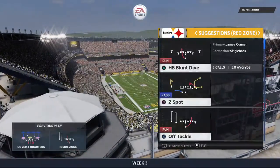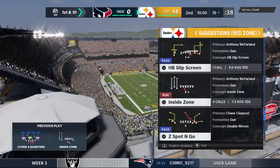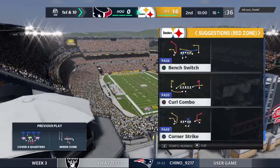14-0 the score. This is the NFL on EA Sports. 14. Texans nothing.